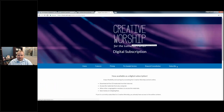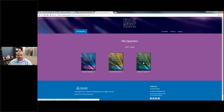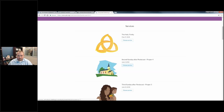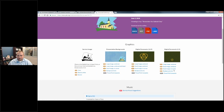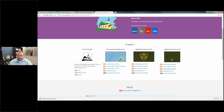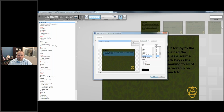Creative Worship used to be available just as a disk, but I'm going to log into our digital version that we just released this year. There's Series B, Quarter 3, and here is the second Sunday after Pentecost. I'm going to choose that service, and I think what I'm going to do is actually switch this to the 4:3 and save that image rather than adjusting my size because I don't remember what the right resolution is. And we'll hit cancel, go up to edit slide templates.